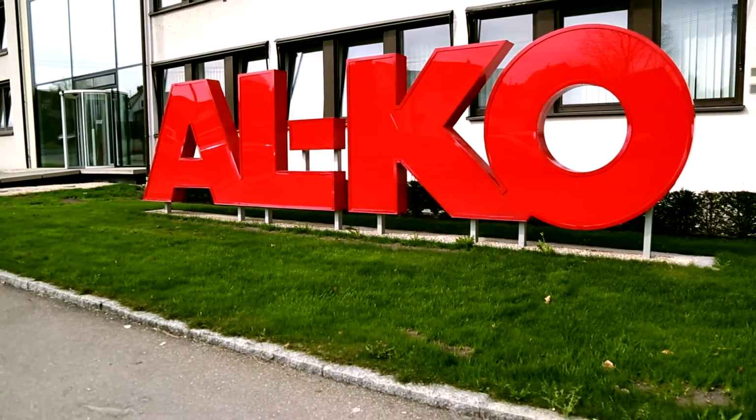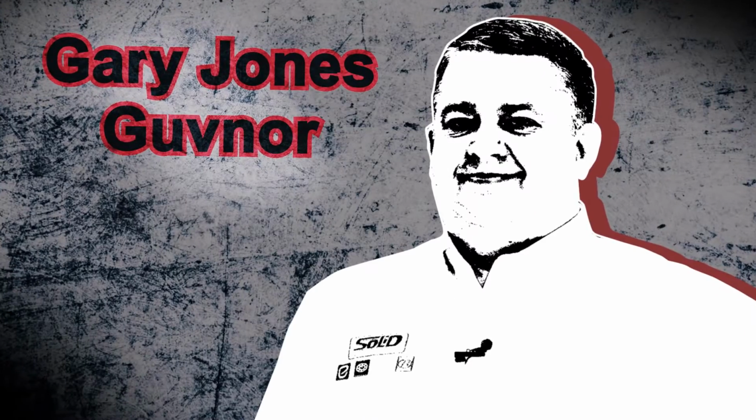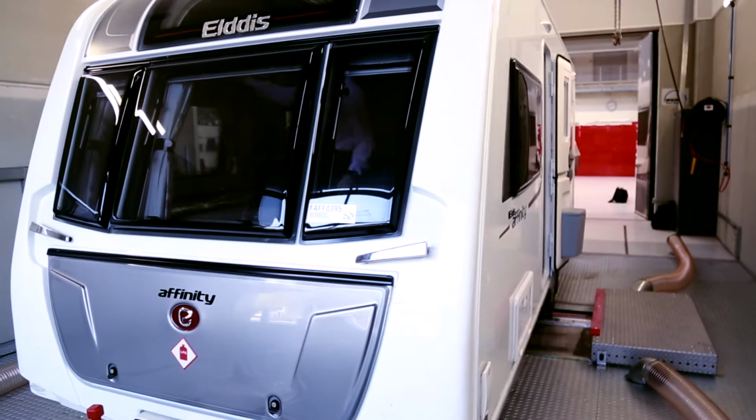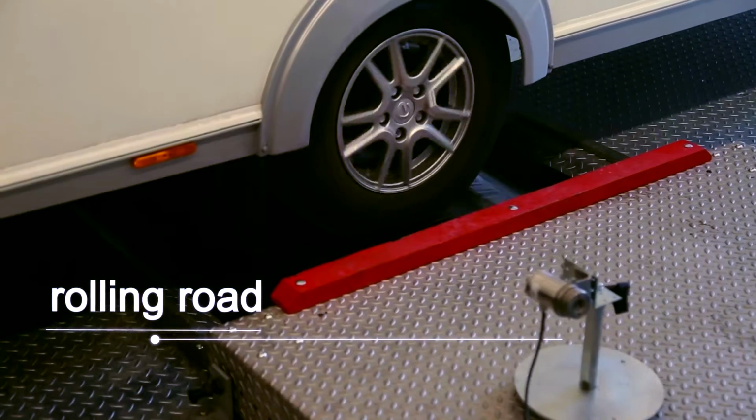We're currently in the Xplore factory here in Germany. We've just arrived. The plan is to do 3 days worth of testing. The first 2 days of the testing are planned to be at the Mark Bron Proving Ground. We're going to spend the 3rd day on the rolling road back in this factory here.